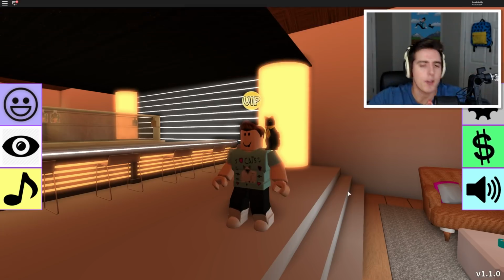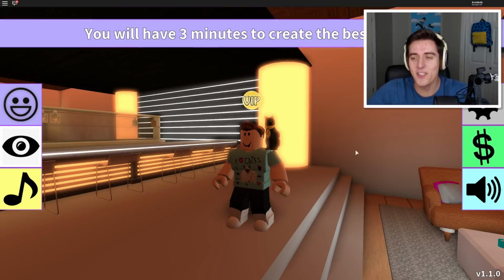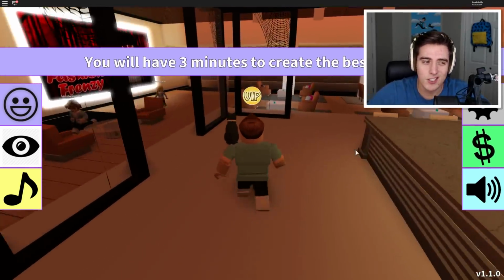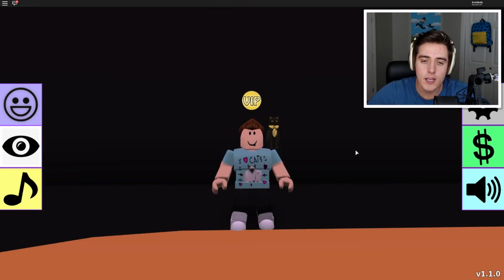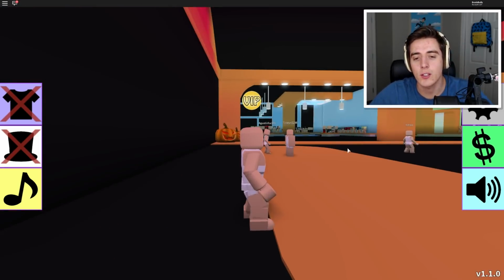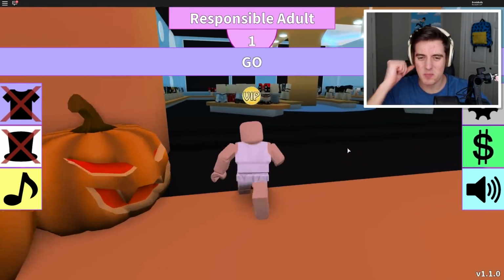What are we going to be dressing as now? Responsible adult. Oh, okay. What fun. All right, here we go. I don't know if we're just going to go with a suit. That's kind of lame. Lame, responsible adult. Probably someone who works at an office. So we'll go with a white dress shirt, white short sleeves, and then some normal pants.